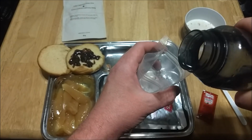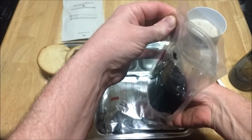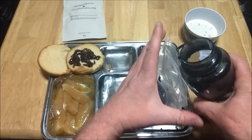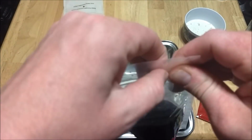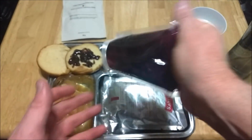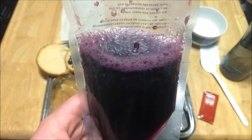Gotta see my fill line. But also only if the bottom's open. There we go. So if the bottom's not quite open, your fill line's not going to be true. You gotta give it just a little more. There we go, guys. Let's seal this up. Fold it over. Shake up the sports drink. It is nice and purple. Looks like, actually, it's kind of foamy. It looks just like Welch's grape juice.